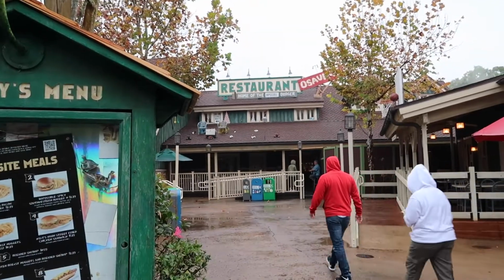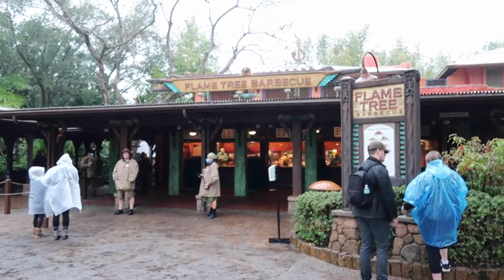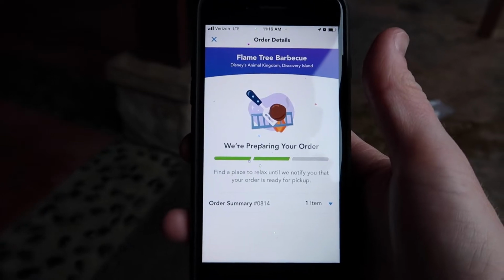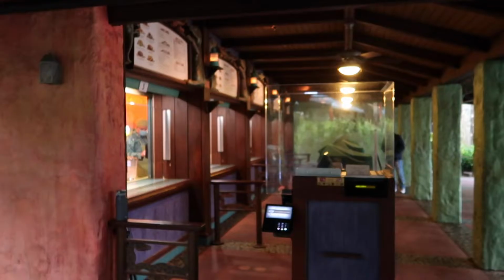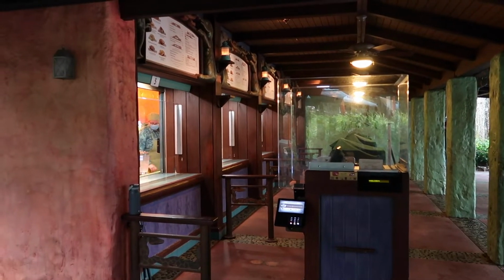I was going to pick an indoor quick service for lunch, just because it would be warm inside, but I love Flame Tree Barbecue so much that I'm willing to sit outside. It is covered, but I am willing to sit outside because I want some of that half chicken, barbecue chicken, delicious. I wish you all were able to smell what it smells like outside of Flame Tree Barbecue. The barbecue smell smells so good. That's one of the reasons why I wanted to get it. I was walking by it earlier today and I was like, I gotta go back.